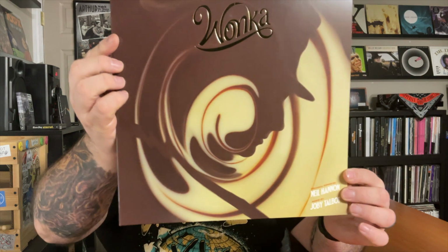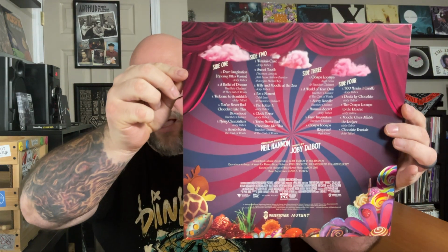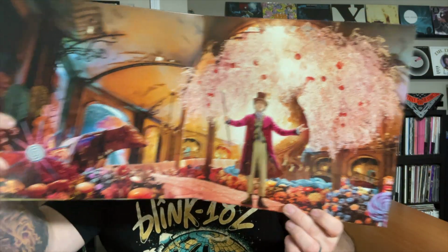So the foil on this opens up, like I said, just like you're opening a candy bar, and then it slides out, and that's got the normal album artwork. There's a standard release of the soundtrack that has this artwork also. It looks cool. It's all gold embossed across the front of it there. It's the front cover. There's the back cover of it. And then this is a gatefold also. So it's the inside of the gatefold.